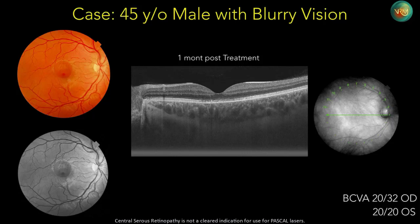So my traditional approach with patients that I'm treating with endpoint management is to give them a round of treatment and then see them anywhere between 6 to 8 weeks following treatment to see how they're doing. Oftentimes, if there's any need for retreatment, I can retreat them at the 2-month mark without any question. So this patient's vision went from 20/80 to 20/32 in the right eye, back to his normal function, happier, and he remained this way throughout the rest of his course.